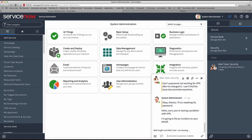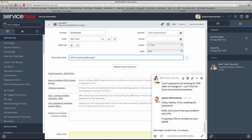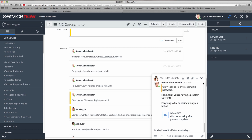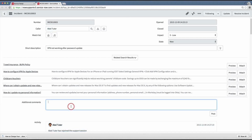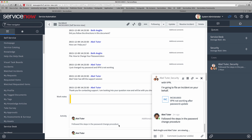In our example, he wants to create an incident on behalf of the user. Creating an incident is a real time saver since the entire conversation, including customer-facing comments and internal work notes, becomes part of the record. In the incident form, we pre-populate fields to save agents time. After submitting the incident, we can see the entire support conversation in the incident form. Back in the Connect window, the record automatically appears in the conversation. The user can review the incident and add any comments. And the changes are saved to the record, which is dynamically populated as the conversation continues.